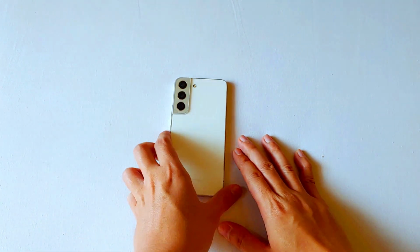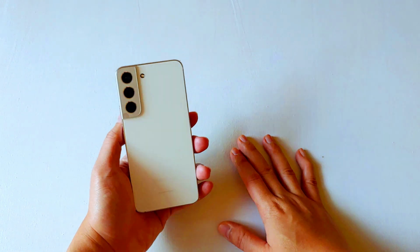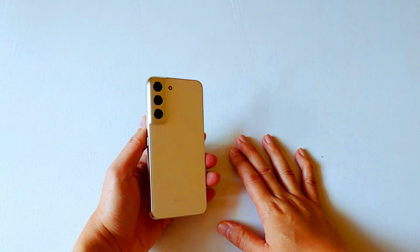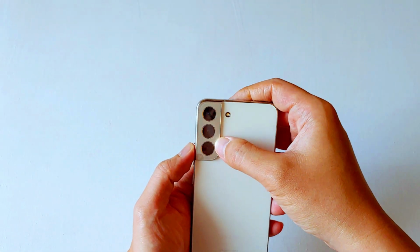Now here we go. Just a quick glance, as you can see, the phone is still in pristine condition even after a year, no scratches or whatsoever. With this kind of minimalist design, the phone aged well.